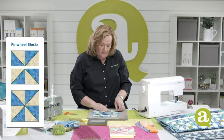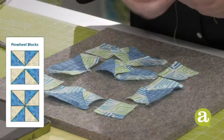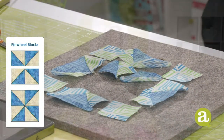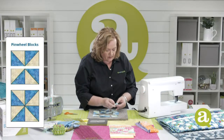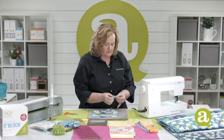Okay, so now I've laid out my cute little block. Now I'm just going to sew these pinwheel pieces together, and then we'll talk about how to finish your little project here. The reason I pressed to one side is that now these seams will notch together.